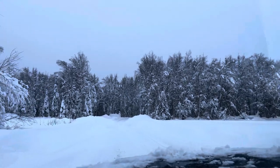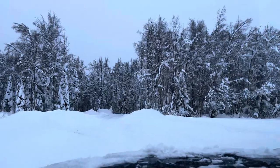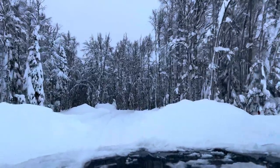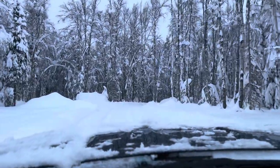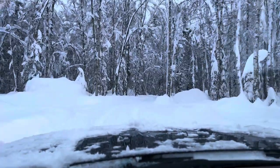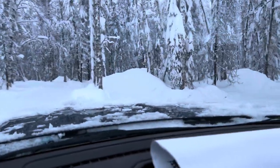Well, here we are again this morning, heading back to our property, and I don't know how much snow is out here, but there is a lot of snow, fresh snow. I'm thinking maybe just by looking at this, maybe a foot. So we're gonna have to go out and check to see how much it is, but it's pretty deep. Wow.